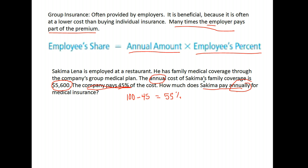So when we find out how much Sakima is paying, we use the 55% that he is paying and we take 55% of 5,600. Don't forget to change your percent to a decimal. Move the decimal 2 places to the left. That gives us 0.55 times 5,600. And we will know that he pays $3,080 annually for the medical coverage for his family.